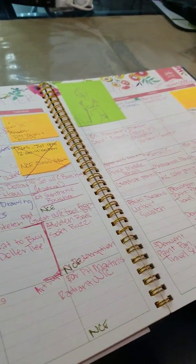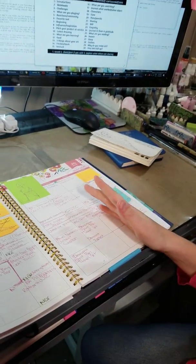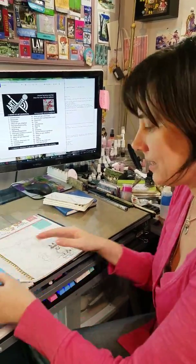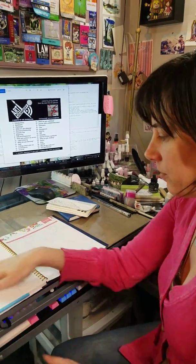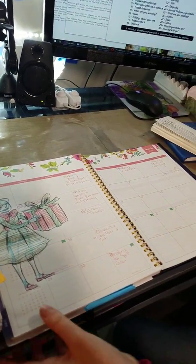So anything you see in red is content I had scheduled for the YouTube channel. Anything you see in blue is content I'd scheduled for my blog. And then classes were denoted with like sticky notes. I've started working on my December already, so a lot of comic content is going to go live.